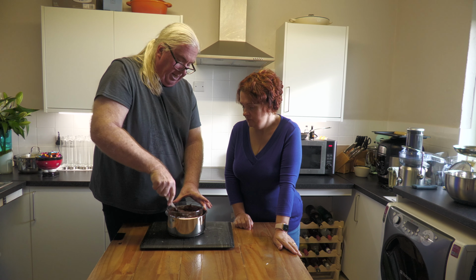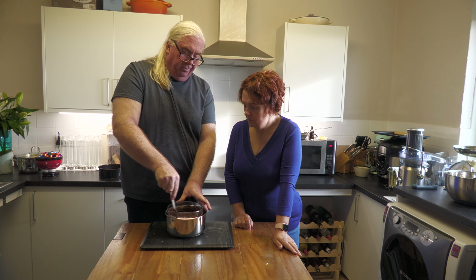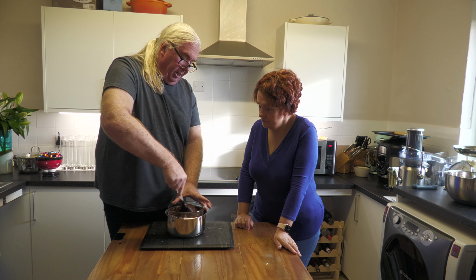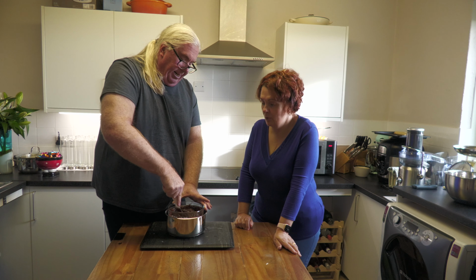Go around the sides because that seems to be where most of the chocolate is. And also with this, you don't have to be too gentle because you're not making a mousse. No. So you're not folding in egg whites. I think that's perfect. I think it's fine. So then what do you do? Well, this then gets basically poured into that.